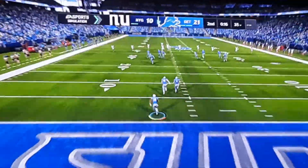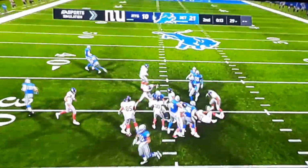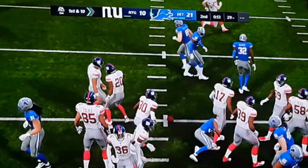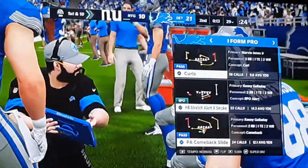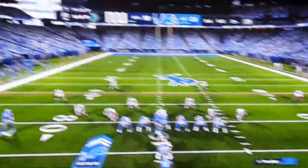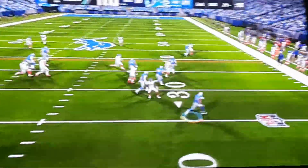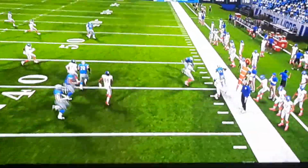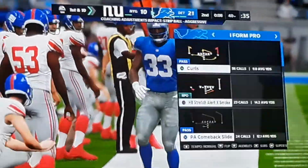So now Jamal Agnew is ready to return the field for the Detroit Lions. And this is going to be a 1st and 10 from the 13 here. And we're going to run it out with Kenny Galladay. So, no, Kerryon Johnson, excuse me. I thought of saying Galladay because he scored the first touchdown of the football game. And the Lions are off to a good start.